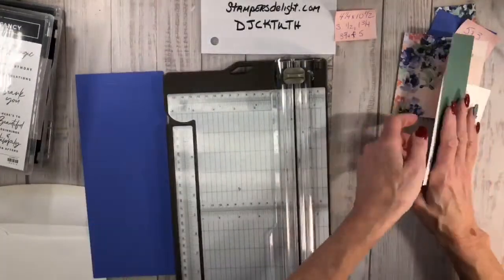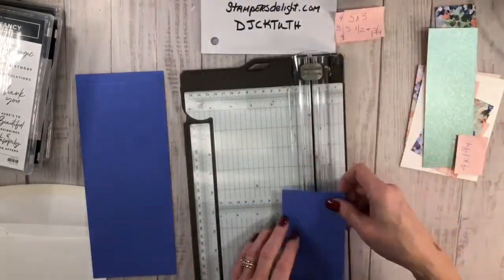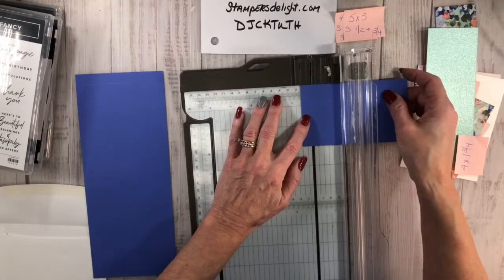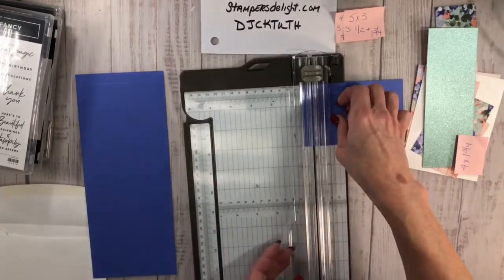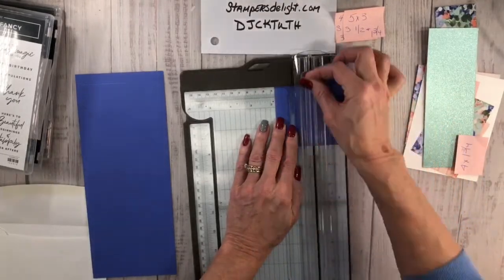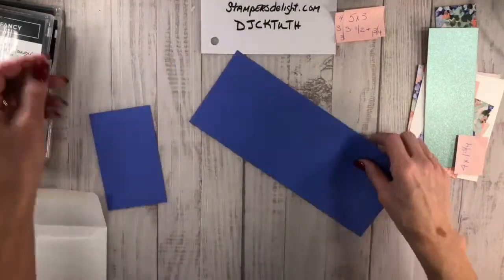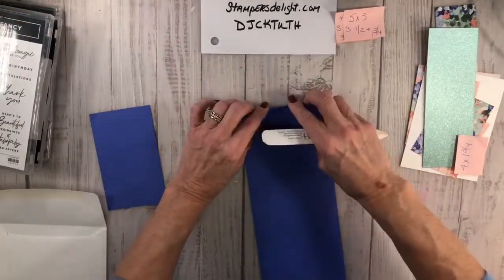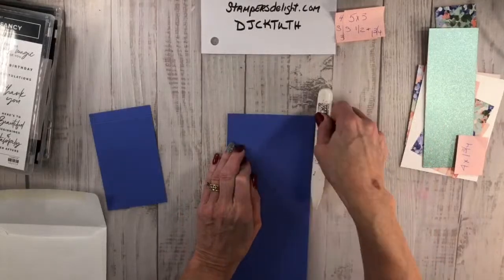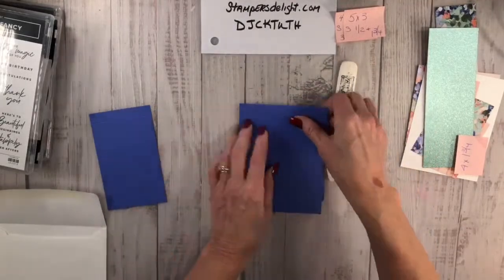Okay, we're going to set that aside, and I have another piece right here of cardstock. This is the Oasis. This one is 5 by 3, and we are going to score that at 1/2 inch and then 1 3/4. Okay, so we're done with that for a few minutes. Let's get my bone folder out, and we are going to score that or burnish that really well with my bone folder, all of which you can order in the catalog.